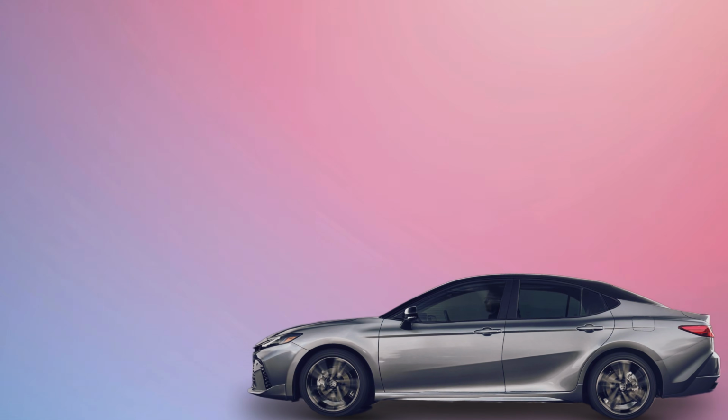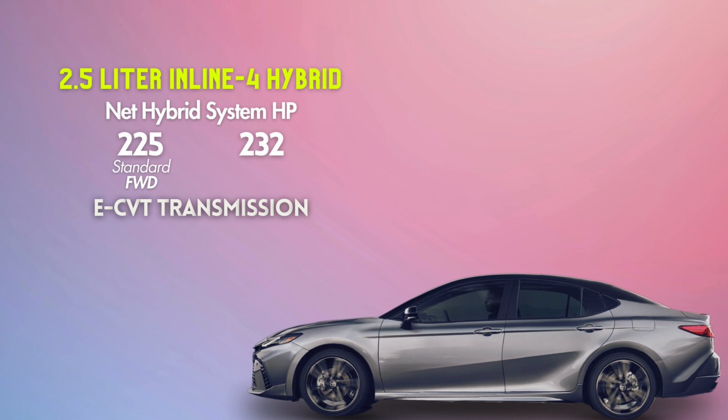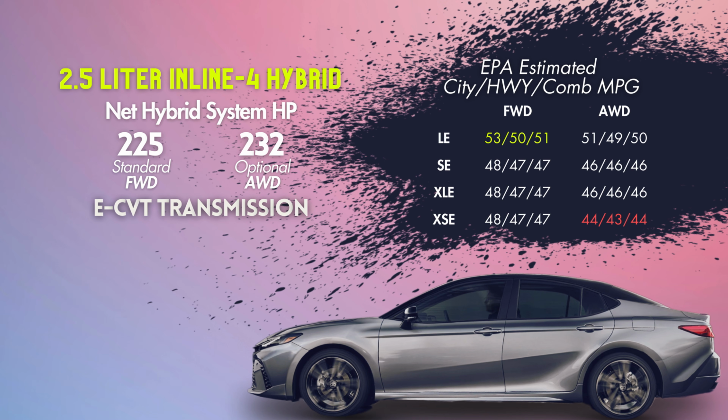All 2025 Camry models will come equipped with a 2.5-liter inline 4-cylinder hybrid system mated to an eCVT and rated at 225 combined net horsepower for front-wheel drive or 232 horsepower for all-wheel drive models. Fuel economy will vary based on trim level and drive wheels, ranging between an EPA estimated 44 and 51 miles per gallon in combined driving.